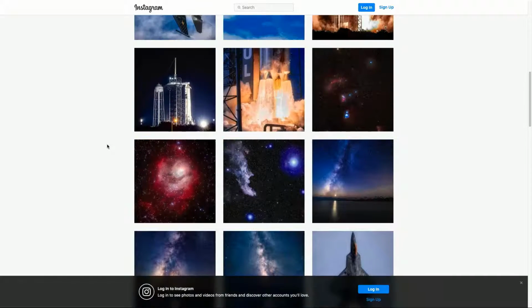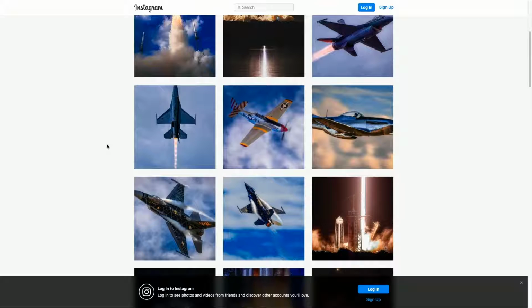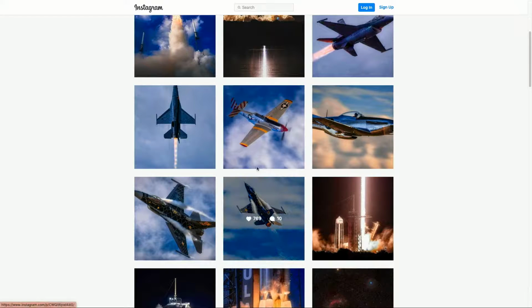Scroll up, Jason, the recent one. So yeah, you see the 3 or the 4 there. So you got the one in the middle there. Mustang. Yeah, 1, 2, 3, 4. All those were the Tamron. Yep. So there you go.